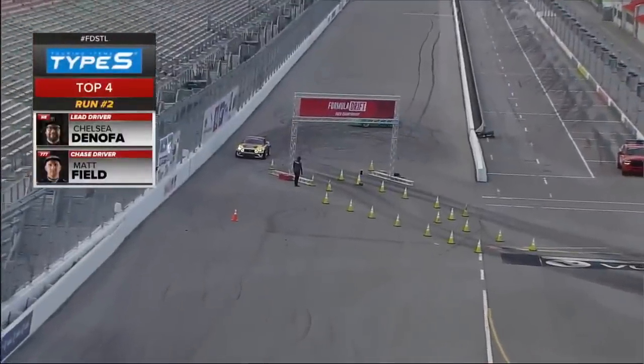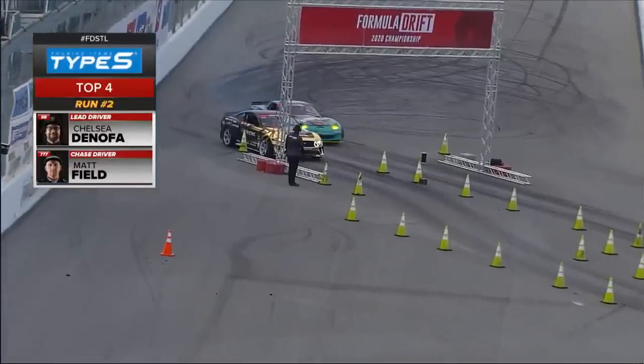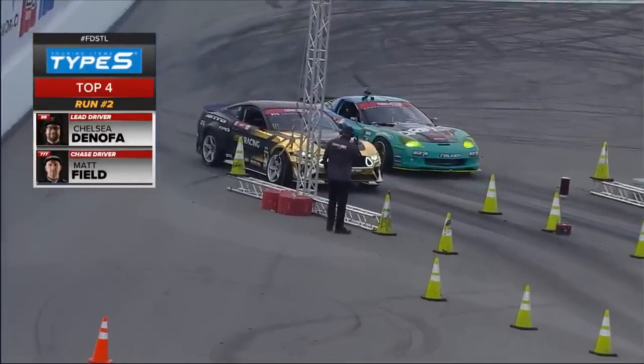All right, now alternate the order. DeNofa will lead in the Type S top 4, the first battle here. Type S Touring Products, the official lighting of Formula Drift.